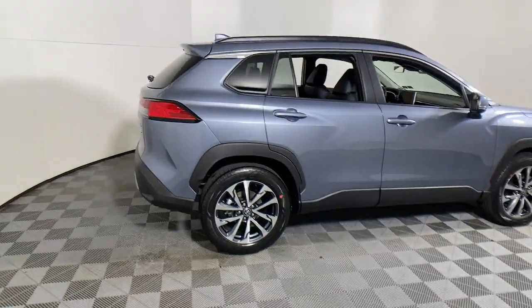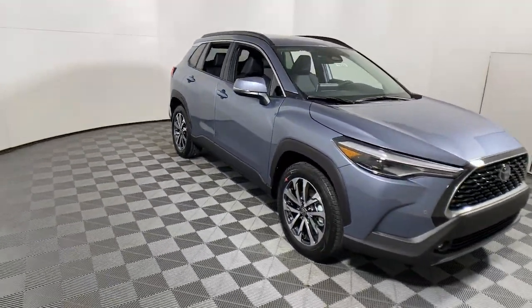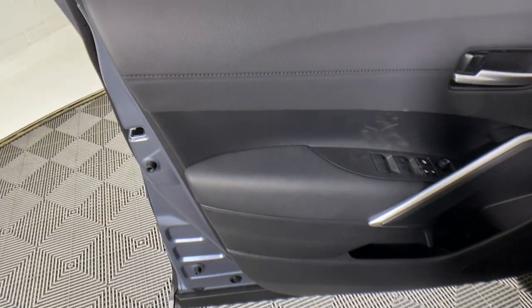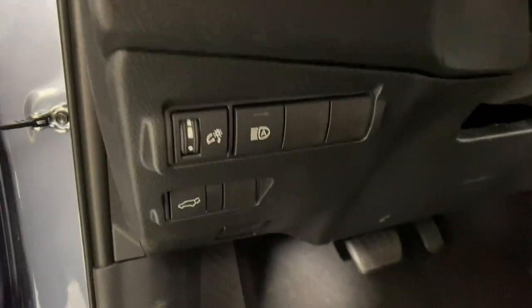You will love the features of this 2023 Toyota Corolla Cross. Ready to enjoy comfort and efficiency on every drive? Then you're ready for this smart and stylish Toyota Corolla Cross. Versatile, convenient, practical, and affordable, it comes loaded with peace of mind.